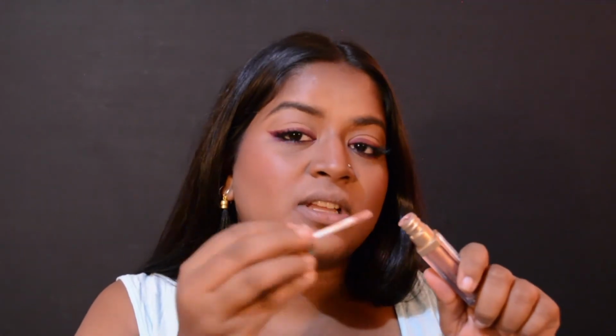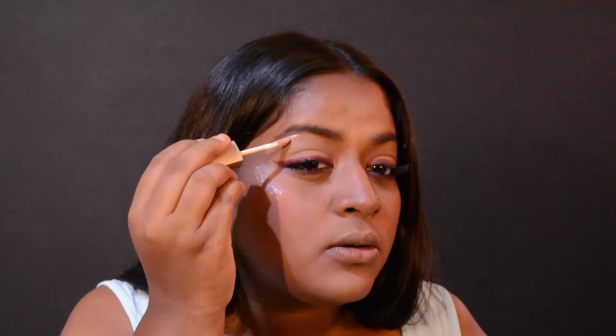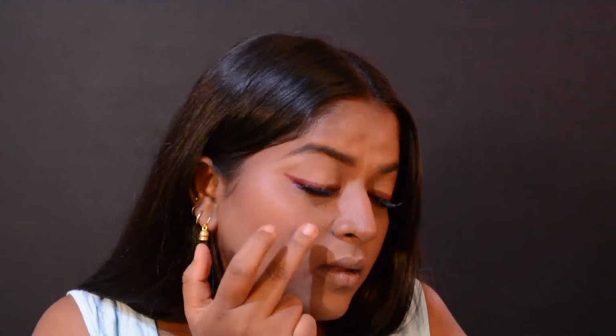I'm going to take this lip gloss. I'm going to remove the excess so that I don't put too much, and I'm going to add it on the high points of my face, starting with my cheekbones, under my brows. These are all the usual places I highlight: my cheekbones, under my brows, on the tip of my nose, a little bit down the bridge of my nose, just right here, and on my cupid's bow as well.